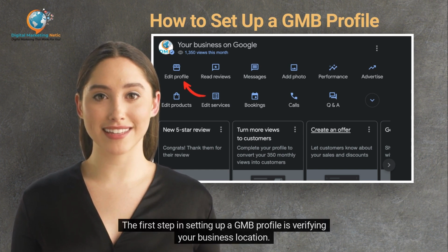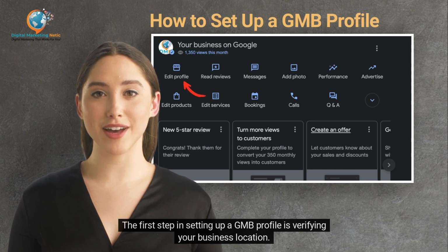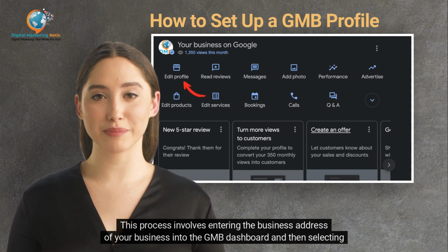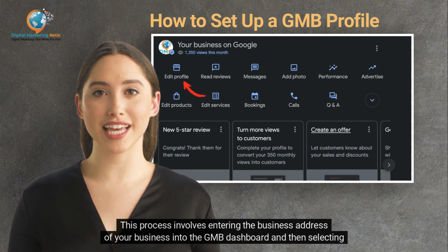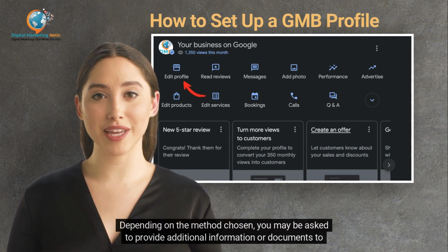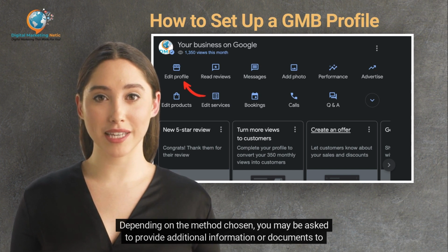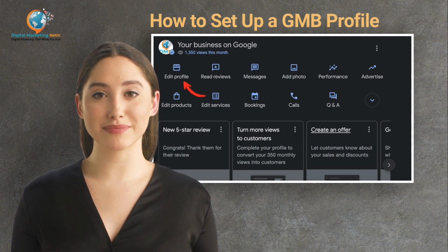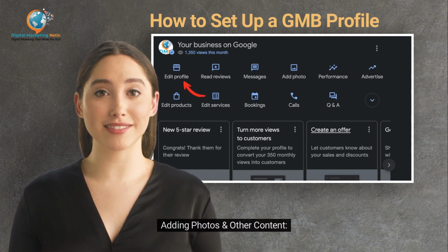The first step in setting up a GMB profile is verifying your business location. This process involves entering the business address into the GMB dashboard and then selecting one of several verification methods offered by Google. Depending on the method chosen, you may be asked to provide additional information or documents to prove ownership of the location before it can be verified. Adding photos and other content.